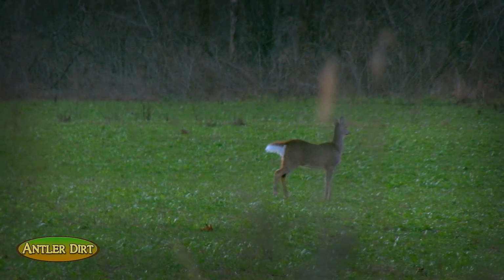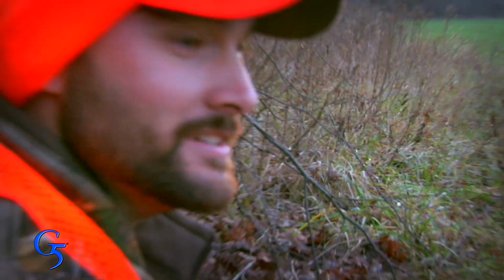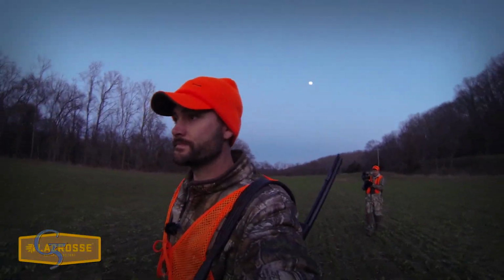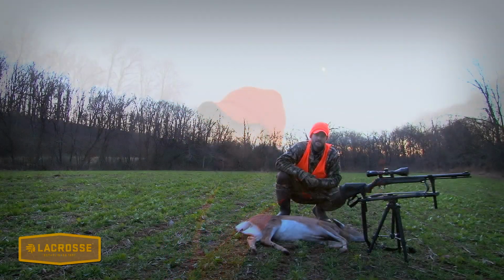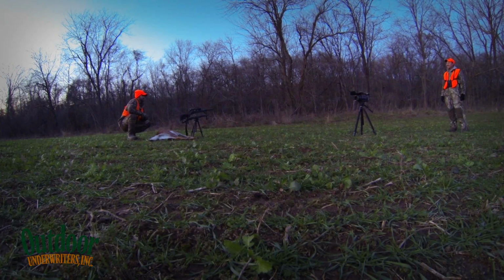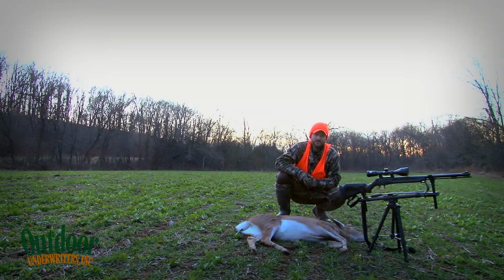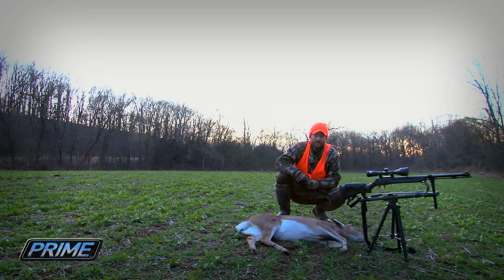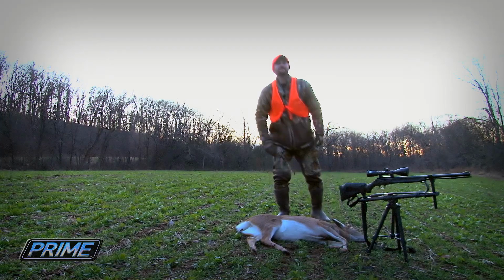These PDC scopes are pretty awesome. Used a second PDC. Dropped her in her tracks. December 22nd, my first muzzleloading hunt here in southern Missouri, and we done some doe management tonight. 200 yards, dropped her in her tracks right behind the shoulder. My first muzzleloader kill period, and we're gonna load her up and get out of here.